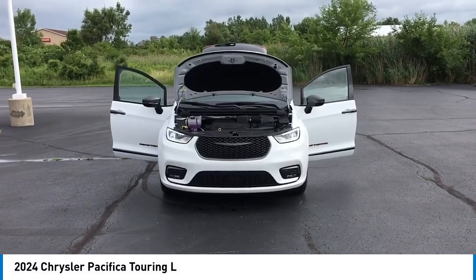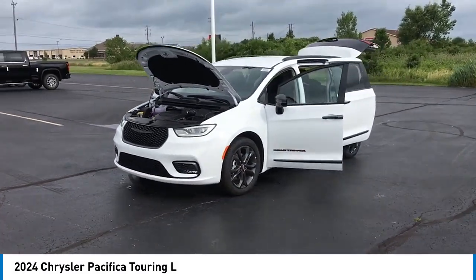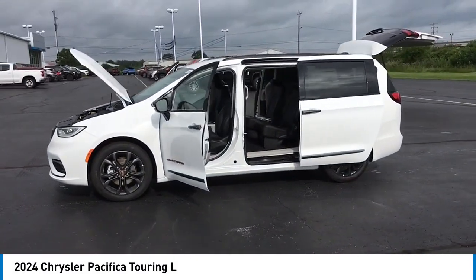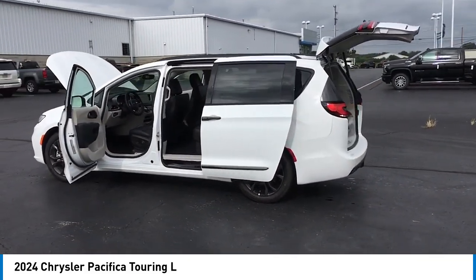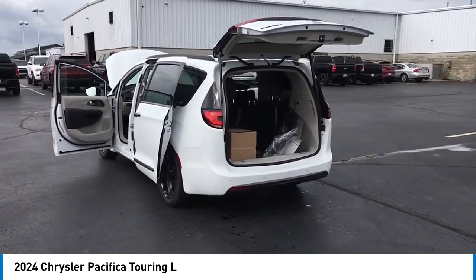Looking for the right vehicle? Check out the 2024 Pacifica. The Pacifica crossover features the driving attributes of a sedan and the utility and space of a minivan or SUV. The Pacifica has top-notch safety scores, an upscale interior, and a spacious cabin that leaves room for your family to grow.